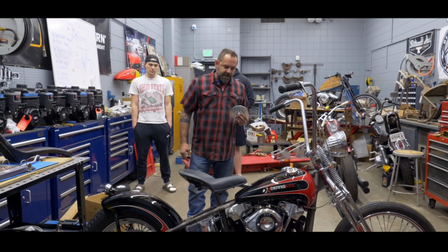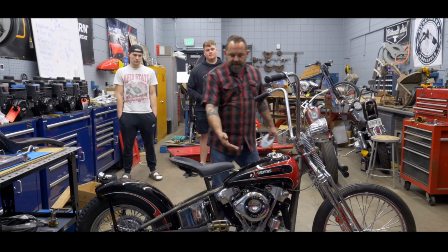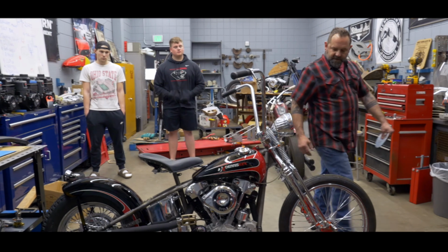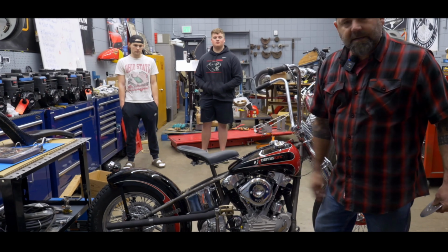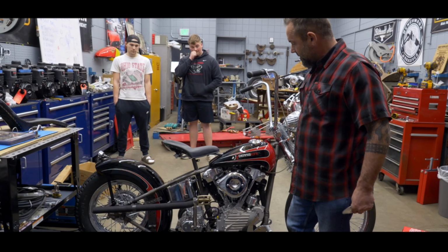S&S obviously for the Knucklehead motor, which is always amazing. Jimmy's Amatus for the paint. Cliff Anderson for the pinstriping. All the students for what they've done. And then on this side we got Gas Box. Jesse from Gas Box built the pipe setup for this. Nice shotgun. It's going to sound really good. It's going to sound super good. I'm excited to see that going.